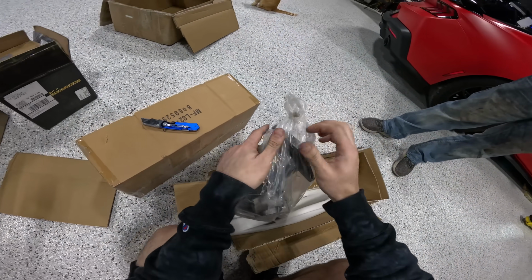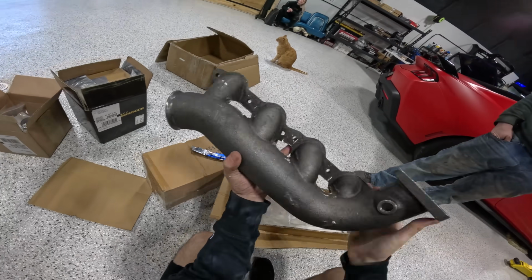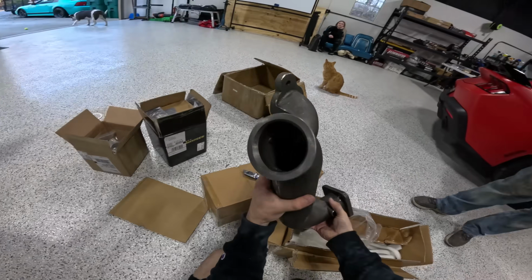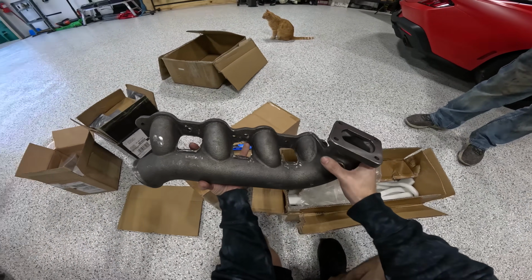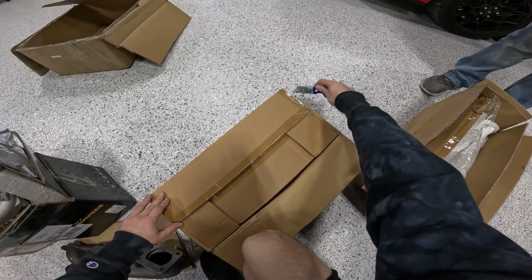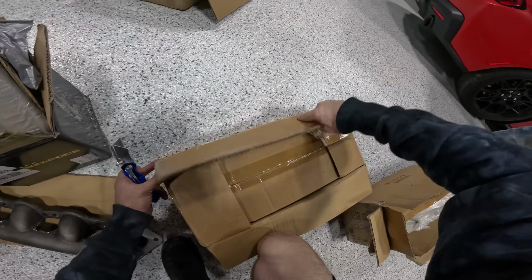That's so crazy, dude. These are the headers. So as you can see, oh my gosh, dude. That is insanity. Yeah, V-band, cast. Wow. We just have a few more boxes to wait on to come in. Once everything comes in, we will have a full turbo kit.